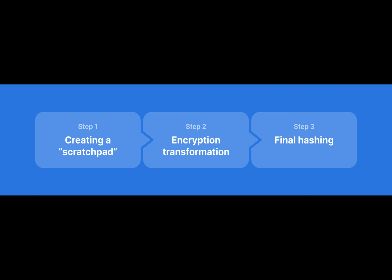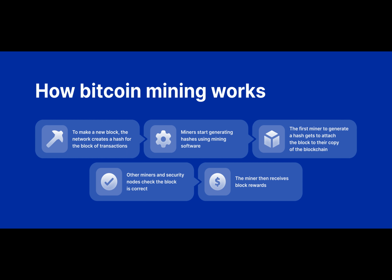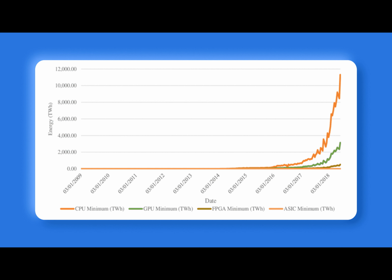Once the encryption transformation is complete, CryptoNight takes the entire data set created by the AES-256 and Keccak functions and passes it through the rest of the hash functions. This results in a final hash, which has a 256-bit length, or a total of 64 characters.